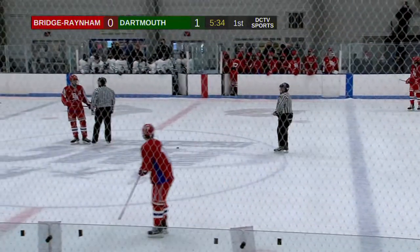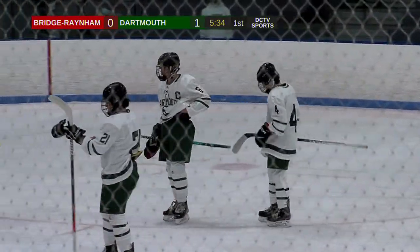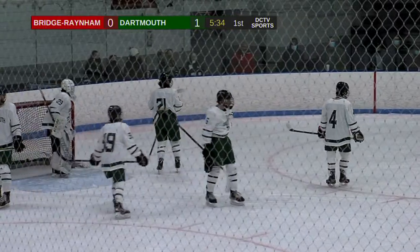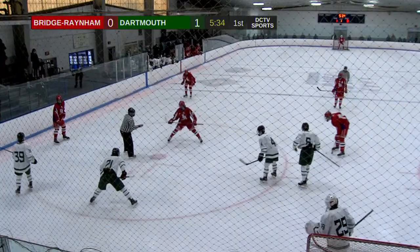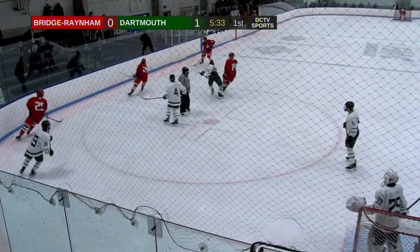It looked like Caniff, but you can see the Bridgewater forward is barreling down here. Had a ton of speed, but fortunately, a few of the Dartmouth players are right on his tail and were able to stop him in his tracks before he was able to try to bury it on the breakaway there. Ryan McGinnis taking the draw for Bridgewater-Raynham.